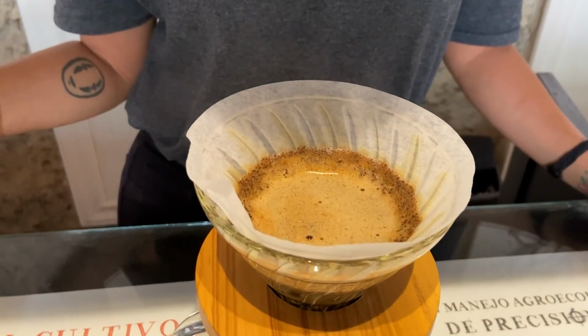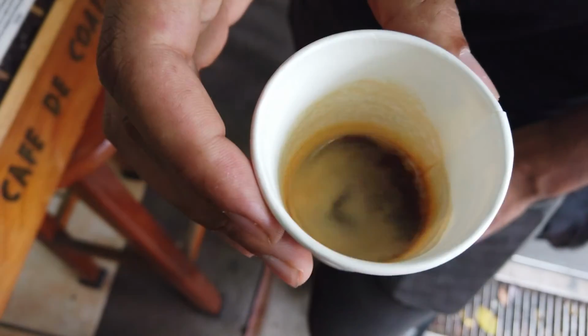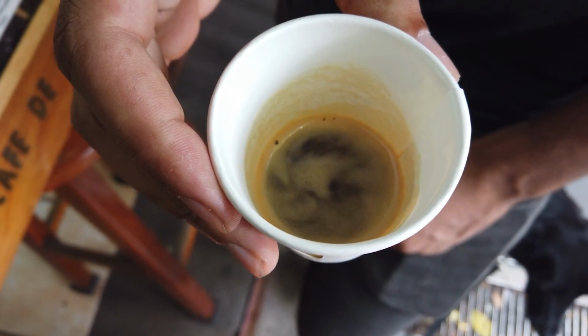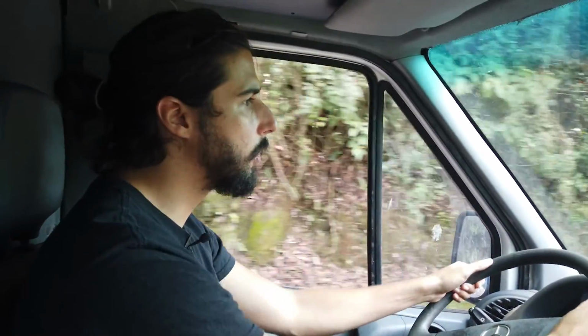Coatepec is very famous for its coffee, so in addition to the coffee museum, I'd like to find maybe a couple of shops to try some local coffee, and maybe find a good place to buy some coffee grounds so we can make our own Coatepec coffee wherever we are in Mexico. We're gonna explore a little bit, check out some shops, and just see what this cute little Pueblo Mágico is all about.